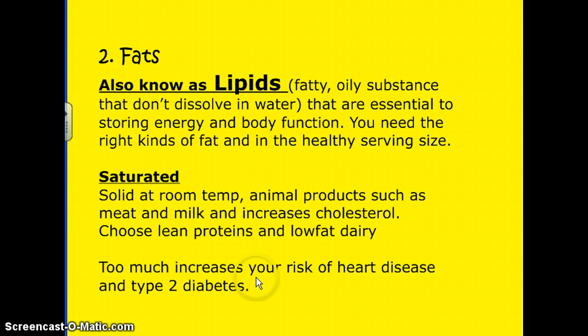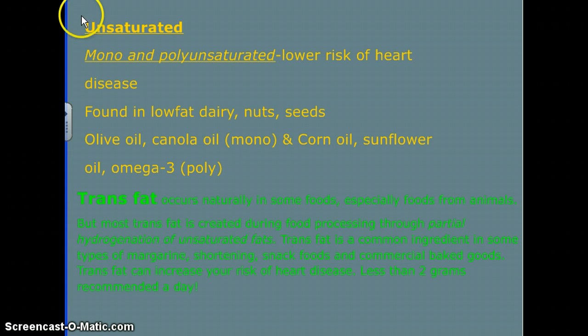Too much saturated fat increases your risk of heart disease and type 2 diabetes. You're going to find it in meat and milk products, cheese. It increases cholesterol, so you want to choose lean proteins and low-fat dairy options. There's unsaturated fats as well, which are going to be the healthier type of fat. It lowers your risk of heart disease. It's found in low-fat dairy, nuts, and seeds. Olive oil, canola oil, corn oil, sunflower oil, omega-3 fatty acids. These are the best types of fats to ingest, better than vegetable oil.